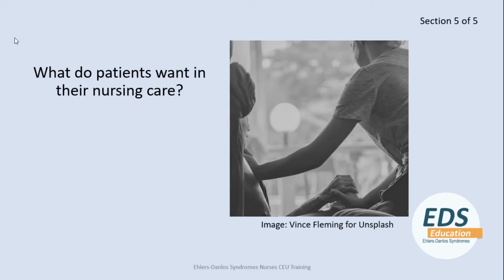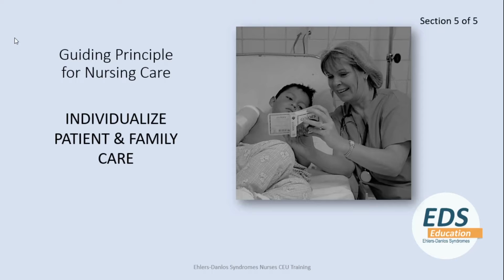So let's think about, what do patients want in their nursing care? And again, we're going to our survey results. The guiding principle for this section is that we need to individualize patient and family care, especially when we're dealing with people who have such unique needs as people with EDS. This needs to always be our goal with any patient and family, but so much more so with people with EDS. As you've seen, there are so many unique needs that they have, and each person with EDS may have different kinds of manifestations, different kinds of comorbidities, different needs and different strengths. So individualization is that much more important.